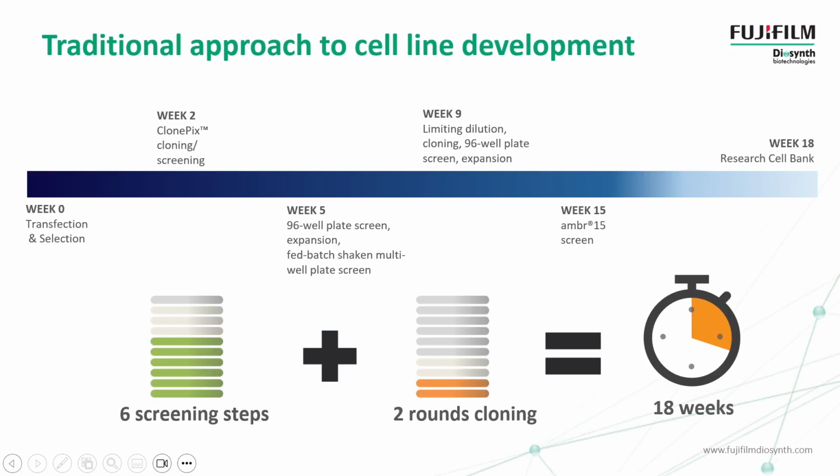So this was sort of our starting point. Before we started work on Apollo X, this is what our Apollo platform looked like. We had 2 rounds of cloning and multiple screening steps contributing to an 18-week timeline. Taking into consideration the points I've just made, that shift in focus, we knew it was time to make a change to our cloning process.